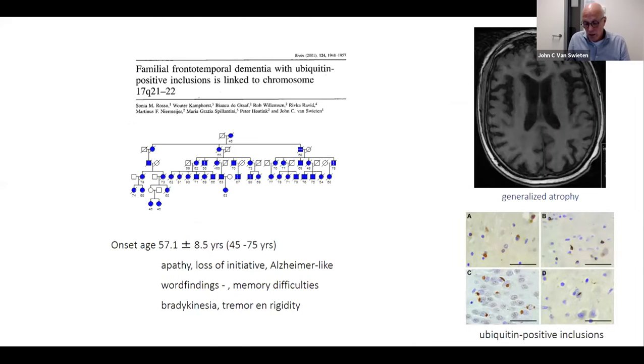And then it took 8 years to come to the 3rd family, to find a genetic defect in the 3rd family. It was a very large family. If you look at this family, this is quite important for clinicians: you can see here that there are 2 sisters with an onset at 46 and 45. But the mother was at that moment not demented, and she became demented at 74. So to remind you that the variation in progranulin families is quite large.